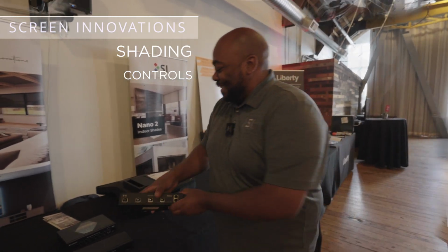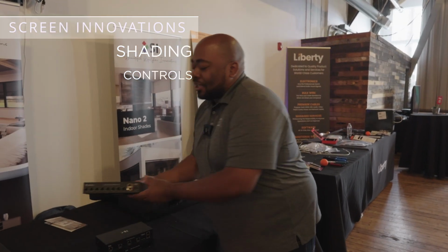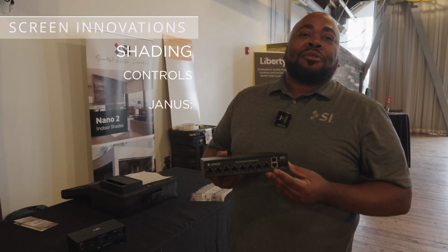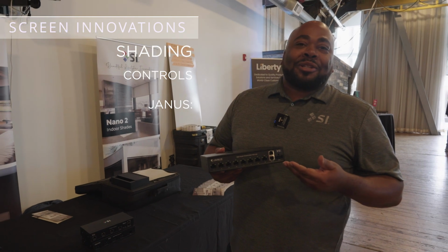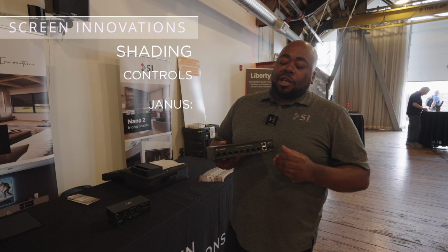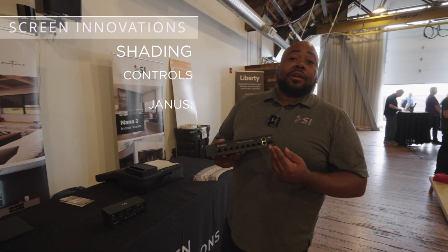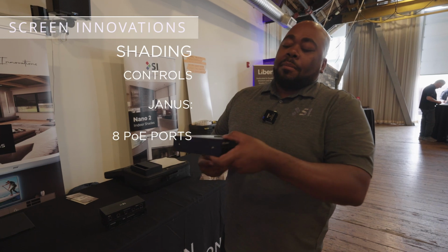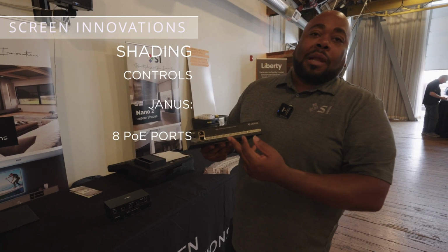And last but not least, we're going to talk about Janus. One thing I'm pretty sure you noticed already with SI is we love Greek mythology. No exceptions with Janus here. Janus is the Greek god that sees both the future and the past. As we know, PoE is coming soon in the future. The front porch here speaks to that, but also the past, we have terminal blocks on the back.